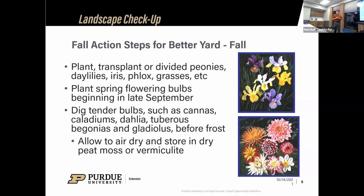And then if you grow things that are tender bulbs, you need to dig them. Gladiolus, I've known some people have issues saving those, and they just bought new bulbs each year to plant. The tender bulbs aren't going to make it through the winter, so if we're going to save them, we're going to need to dig them before it gets too cold, and then we're going to store them, let them dry, and store them in some peat moss or vermiculite so they'll overwinter well to replant in the spring.